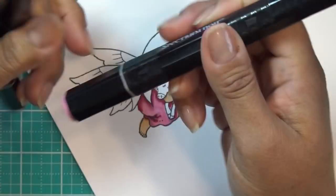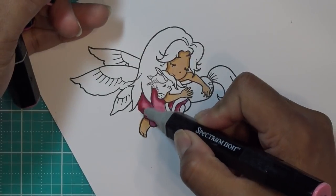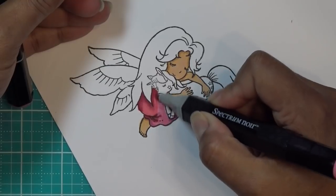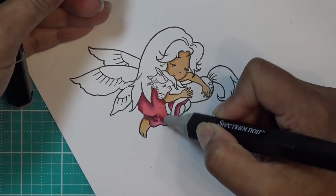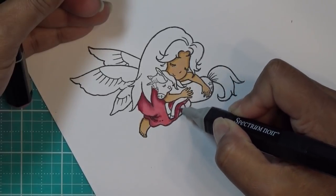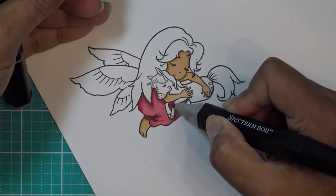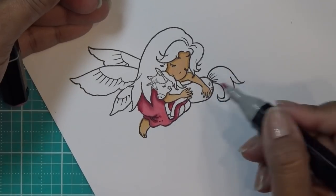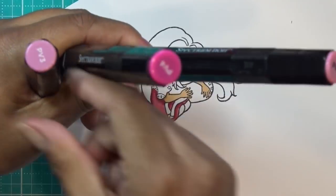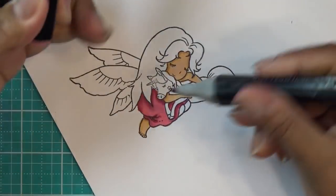Okay, PV2. I'll show you off the paper here what each color looks like individually, and then you'll see what I mean. And I think you'll agree that they do not coordinate. But I guess once you layer one on top of the other, it's a little better. I feel like it needs more of the mid shade.